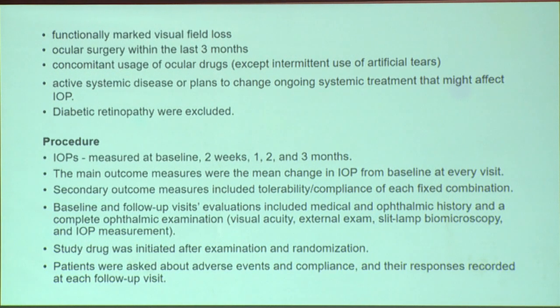Diabetic retinopathy patients were excluded. IOPs were measured at baseline, 2 weeks, and 1, 2, and 3 months. The main outcome measured was the mean change in IOP from baseline at every visit. Secondary outcome measures included tolerability of each fixed combination. Baseline and follow-up visit evaluations included medical and ophthalmic history and a complete ophthalmic examination. The study drug was initiated after examination and randomization. Patients were asked about adverse events and compliance, and the responses were recorded.